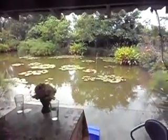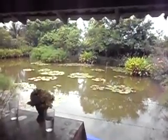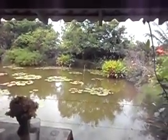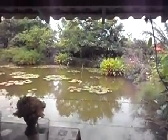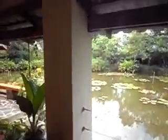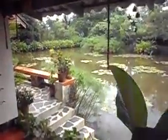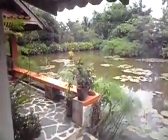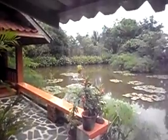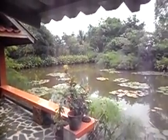So there can be no better place to start our video tour of the house than the breakfast table, looking out over the small pond that we inherited when we bought our property. And you can see as I walk along our terrace, the pond surrounded by very thick vegetation. It's a good time of the year because the rains have just started.